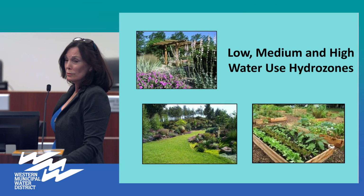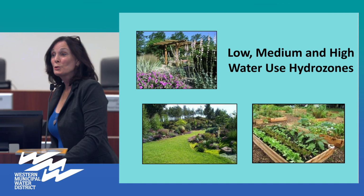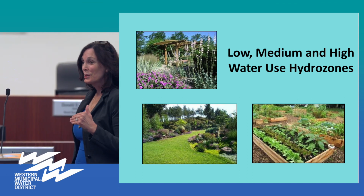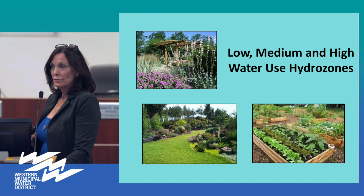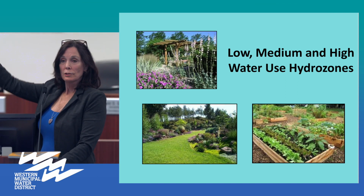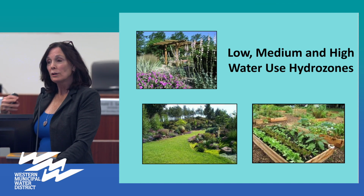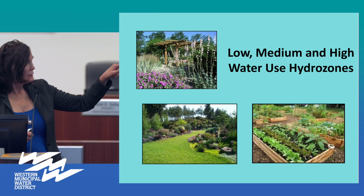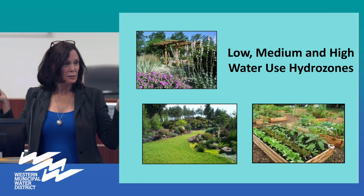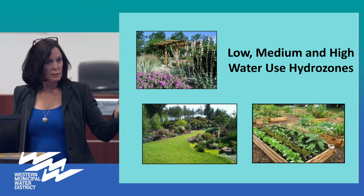So here's a couple examples of hydrozone landscapes. And certainly turf, if you're still interested in having a lawn, try to convert it from cool to warm season. You'll save about 30% of the water. But you can separately hydrozone that. And then the bulk of your landscape, of course, you'd want to plant with very low and low water using plants. And also think about, if you're done with your lawn, think about converting it to an area where you could have vegetables or fruit trees.